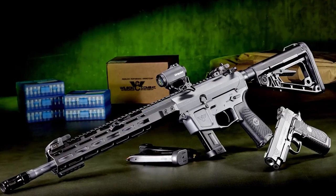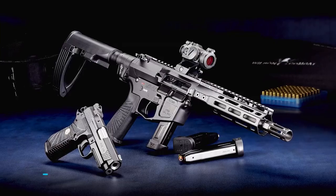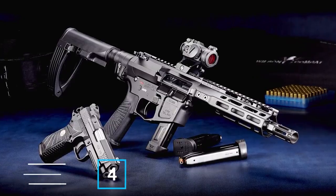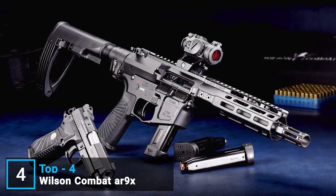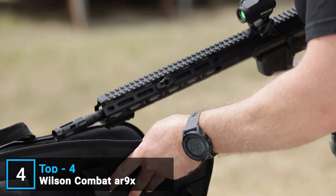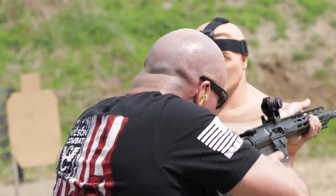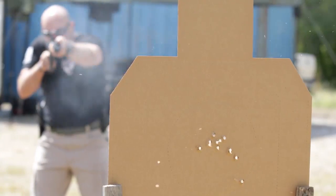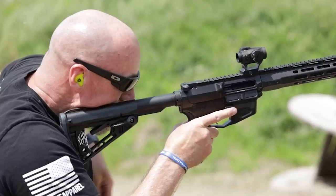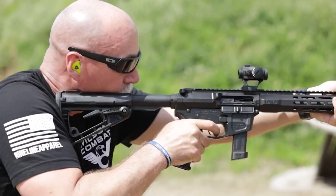Introducing the next evolution from Wilson Combat. The AR-9X series of EDC X9 magazine compatible 9mm AR firearms. Not simply a converted AR-15. The Wilson Combat AR-9 platform has been specifically designed for superior reliability and maximum accuracy, while retaining the familiar handling and controls of the AR platform.